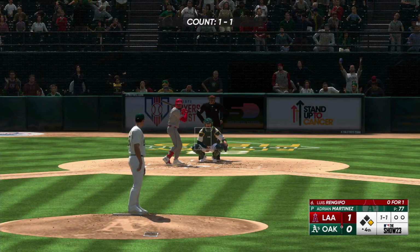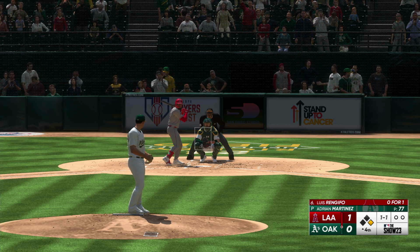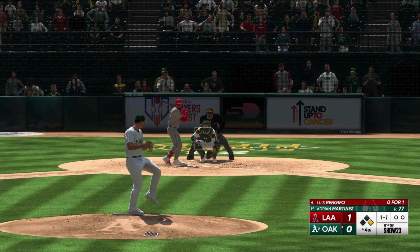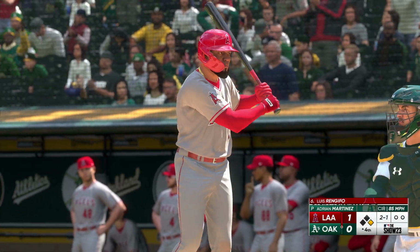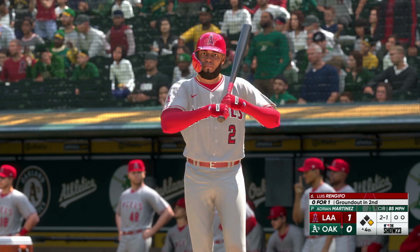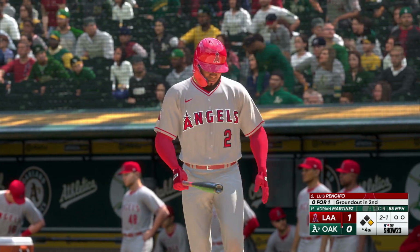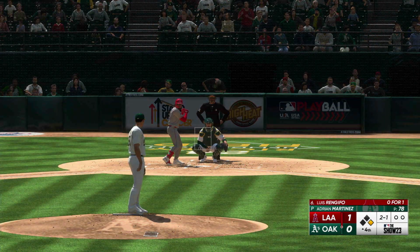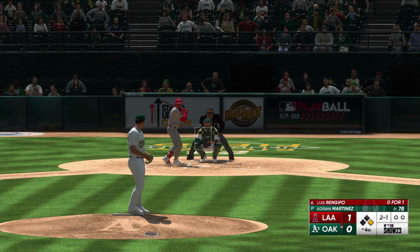And next for the Angels, Luis Rengifo. 0-for-1, he grounded out in his first at bat. And a pitch. Just missed. You know, these Angels doing a great job, Boog, of just waiting for the right pitch to come their way. And I'm seeing very patient at bats out of him. He's only given up one run, but the starter's pitch count is starting to get up there. And that might be the best news yet for this offense.